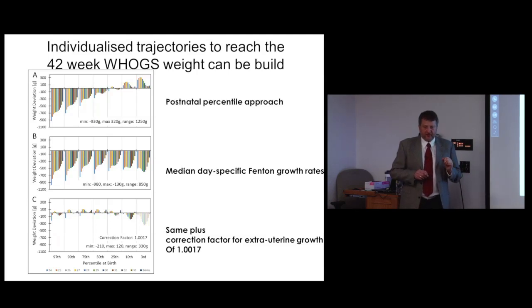The growth rate of babies ex utero is 10% higher than of the corresponding fetus in utero. Why? Because the baby shifts down by the percentile. The slope is the same, but the denominator now is smaller. And the amount of protein is exactly the same in it. So that's why the baby needs to grow 10% more compared to the fetal rates. Nobody has shown that before.